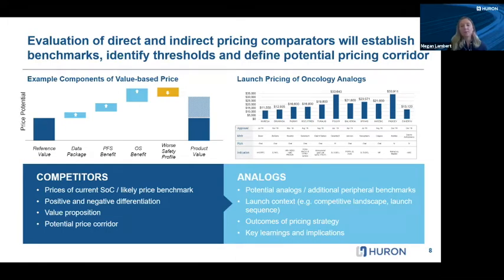But because there are no perfect analogs, we just need to make sure as we do this that we're really being considerate of the context of the launch. So it's not just looking at what was their launch price, but really understanding the full story in terms of the competitive landscape, again, the value proposition, the corporate strategy, so that we can ensure that any of the insights that we identify are actually applicable to the product that we're working on.